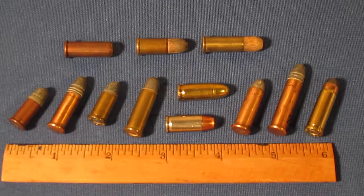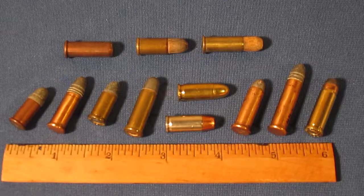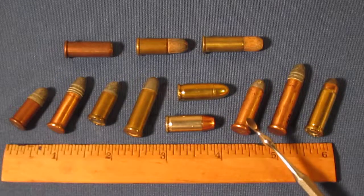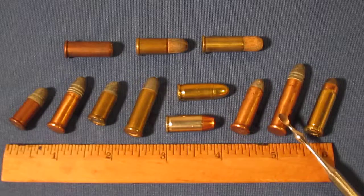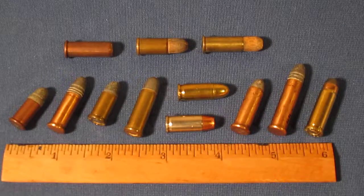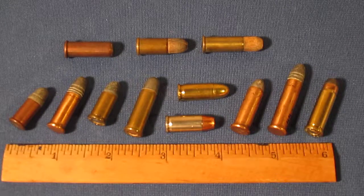Right around the same time, right around 1900, there were some more or less modifications of the .32 rimfire, so it hadn't gone away yet. Right around 1900, the .32 rimfire Long Rifle and the .32 rimfire Extra Long were introduced. Again, these were designed as small game loads. They were more used for rifle than handgun, but there were some handguns made for those cartridges as well.